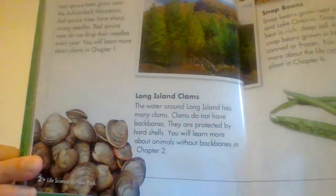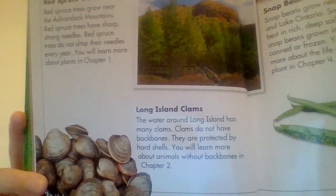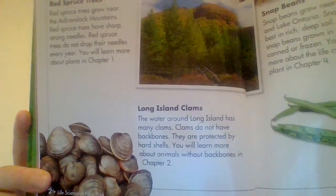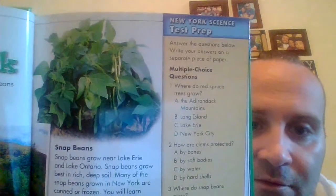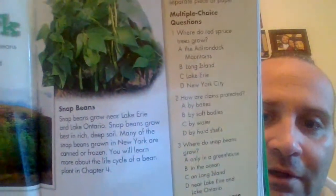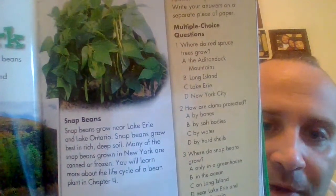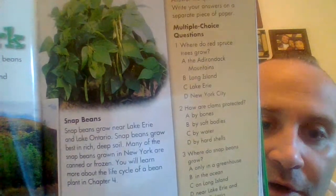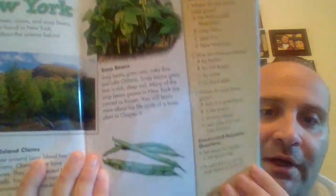So these are Long Island clams. The water around Long Island has many clams. Clams do not have backbones. They are protected by hard shells. You will learn more about animals without backbones in Chapter 2. So here we go. We have snap beans. Snap beans grow near Lake Erie and Lake Ontario. Snap beans grow best in rich, deep soil. Many of the snap beans grown in New York are canned or frozen. You will learn more about the life cycle of a bean plant in Chapter 4.